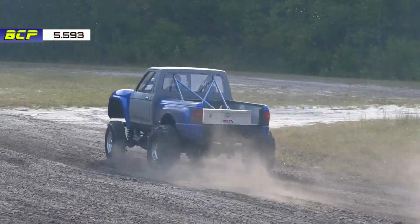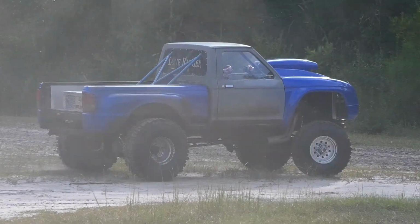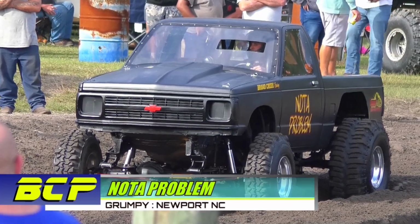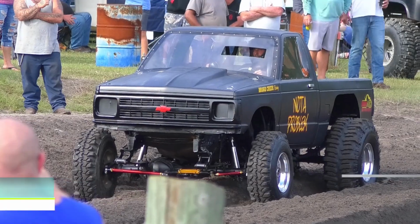It's a nice straight run, but he sank about a foot off the starting line. It is some very soft sand. As I said, that moisture is starting to come back up into that starting line sand, making it super soft on the starting line. As here comes Grumpy in Not a Problem from right here in Newport.